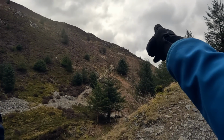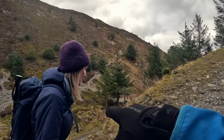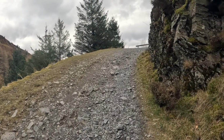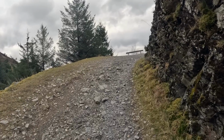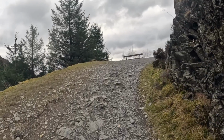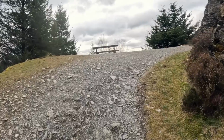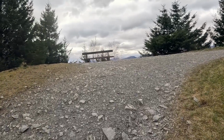So we've come across here and into the road, and then we're just popping up. As I say, on the Dodd side, it's much more structured paths. Pretty easy to do. This will all be dry going up. There's a nice bench. Get a nice view.